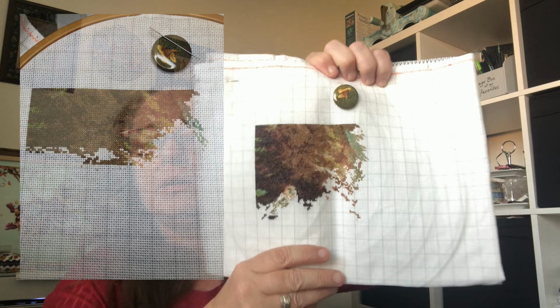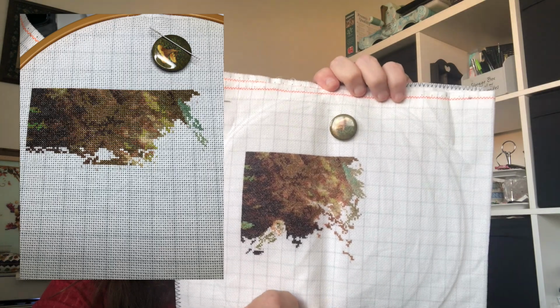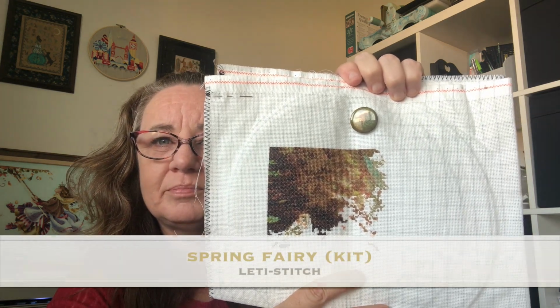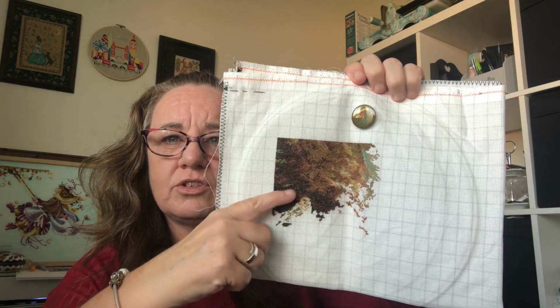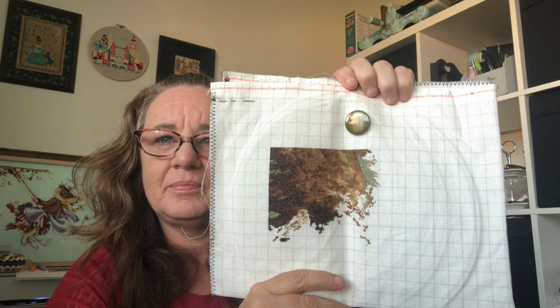This is stitched on 16 or 18 count, I'm not sure. Aida, Easy Grid. And I have no stats because this one isn't a PDF and there's not a PDF available, so yeah. But I managed to do a lot of stitching. I was up to here and I did all this and a little bit of this.